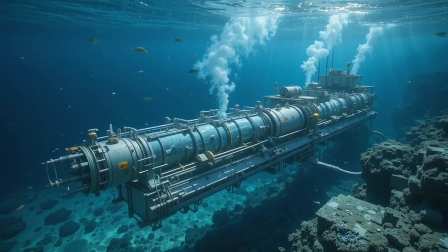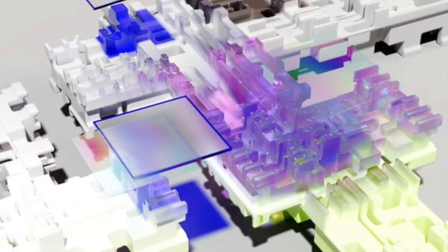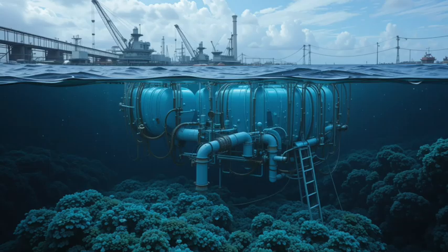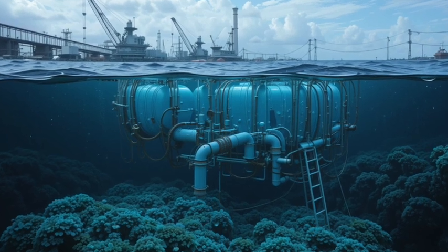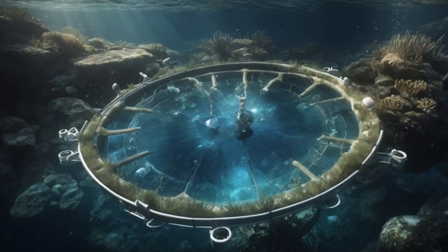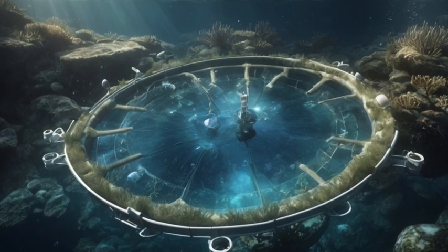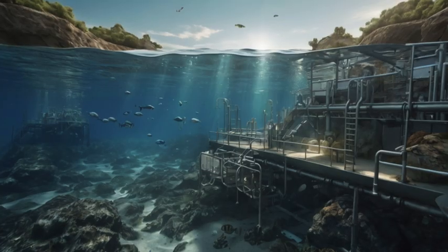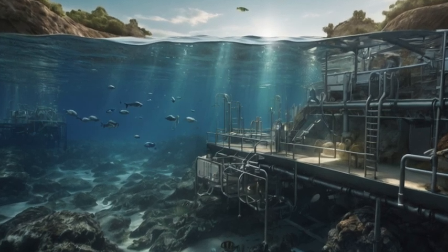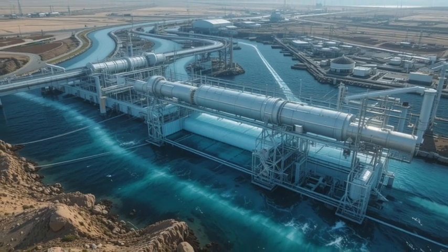Deep-sea reverse osmosis RO desalination is an innovative approach to producing freshwater from seawater by utilizing the natural pressure found at great ocean depths to drive the reverse osmosis process. Unlike conventional desalination systems that rely heavily on high-pressure pumps to force seawater through membranes, deep-sea RO uses the hydrostatic pressure of the deep ocean to achieve the same effect, potentially offering a more energy-efficient alternative.